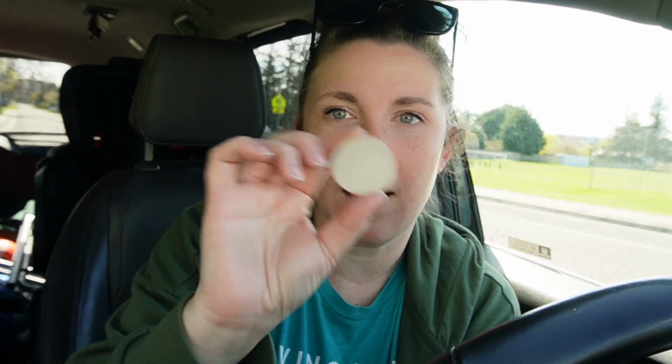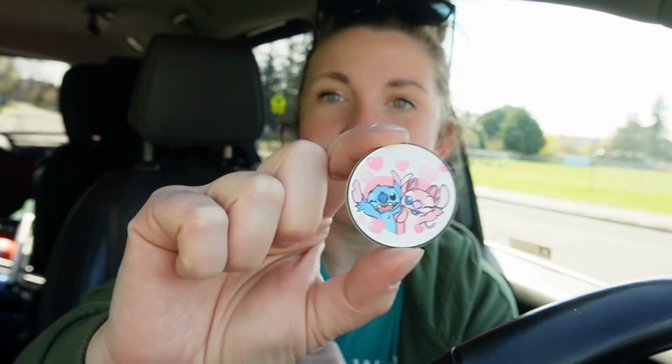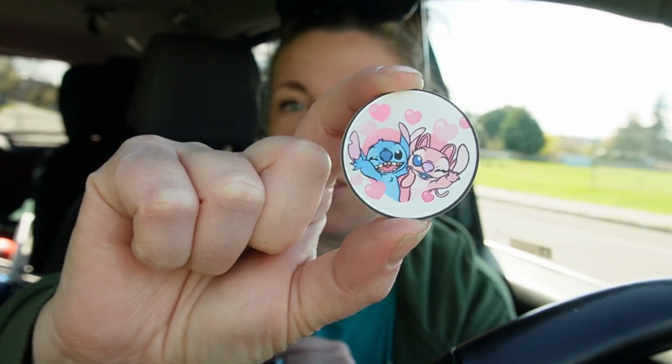So, today, once again, I'm in the pickup line at my girl's school. But this time I am going to be working on something that is not art related, but more DIY stuff to get ready for my trip. We're planning on making these magnets. I have these wooden discs, a ton of them. I wanted to make magnets that have Angel and Stitch on them, but I have to glue them on. So that's going to be my task for today.